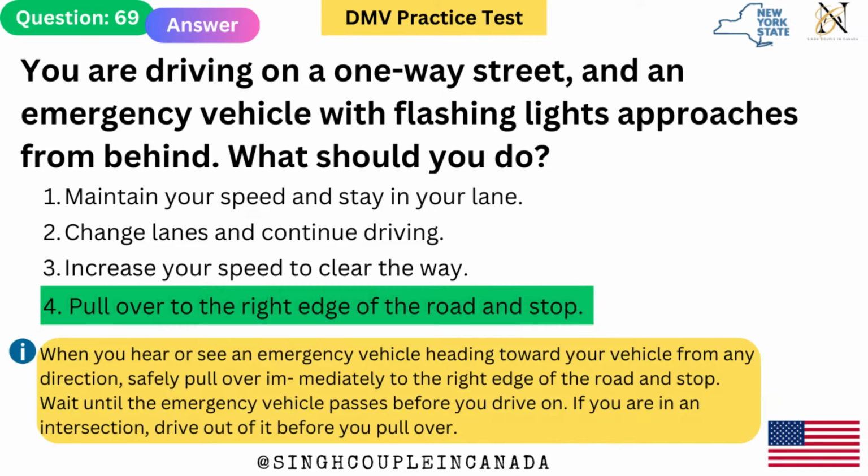When you hear or see an emergency vehicle heading toward your vehicle from any direction, safely pull over immediately to the right edge of the road and stop. Wait until the emergency vehicle passes before you drive on.